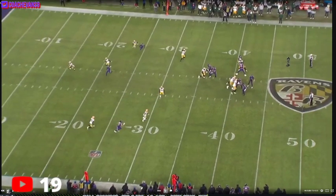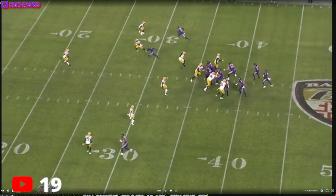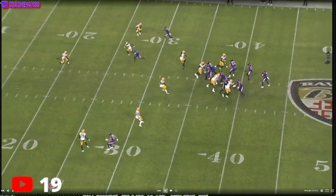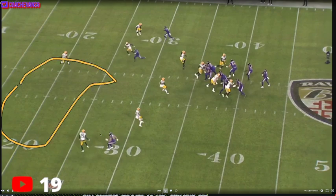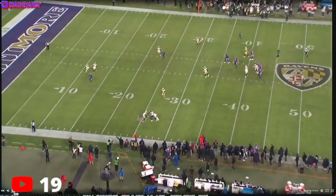But look at the potential. And I know we want the ball out quick. So I don't want to talk out the side of my neck. But look at the potential to get a deep one over here. And I'm not saying he wrong by throwing this. I'm just saying look at the potential. That's all. Because I don't want to contradict myself, because I'm a proponent of getting the ball out quick for him.